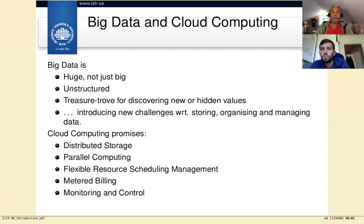And the other one is cloud computing. So cloud computing, if all the promises hold true, is distributed storage and parallel computing, and the ability to only set up the resources we need when we need them. And we can schedule that so we have only the service we need when we need it and at no other time. We only pay for what we use. And there's a lot of promise that we can also keep track of what we have running and how much resources we are consuming at any given point in time.